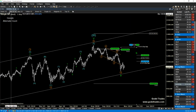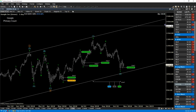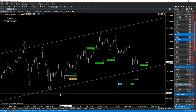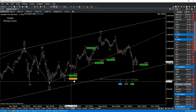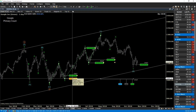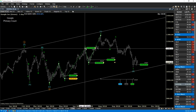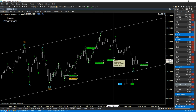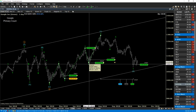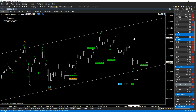So, for instance, let's look at Google. Okay, here's our primary count for Google, very similar to the Nasdaq 100. ABC flat in wave 4. Up in 1, down in 2 to the 61.8 to 78.6% retracement to shake out the longs. Then we had a nice 5-wave move in 3, right to the 161.8% extension. Wave 4 gave us just between a 38.2% typical retracement and 4v2 equality. So with corrections of the same degree, you'll at least find 2 that will tend towards equality in both magnitude and duration.